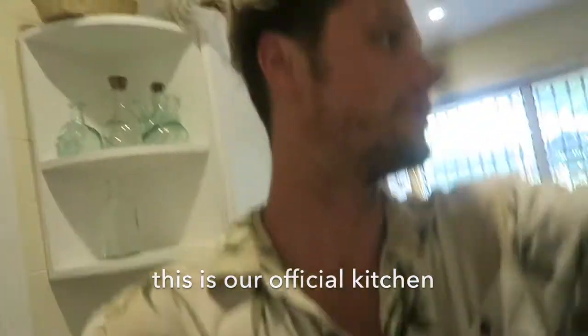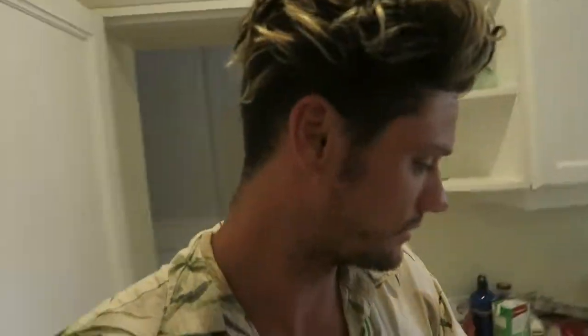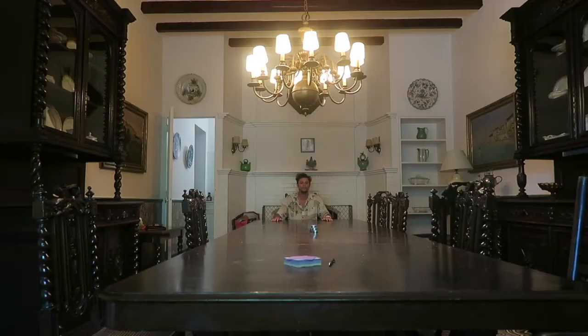Our official kitchen, where we eat all of our meals, aka eggs and toast. Classic staple. Eat toast there. I won't mind if I have a little bit more. We have an oven. And I enjoy that. Ooh, and this. Washer. Wait for it. Dryer. There's a dryer. We've really hit the first world here. Oh, look at this dining table. This is a really big table.